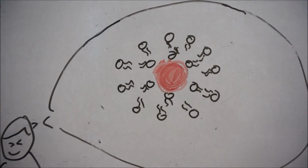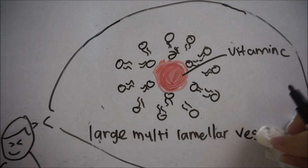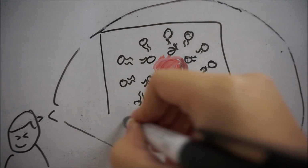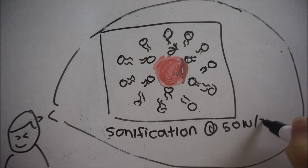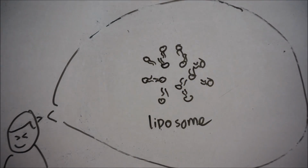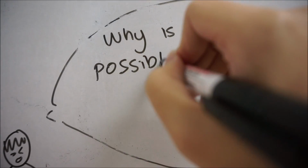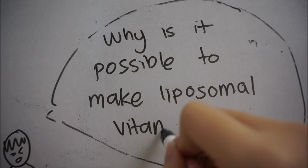The size of the particles can only be reduced when energy is provided. Energy is usually in the form of sonic energy, which is through sonication at 50 watts and 30 kHz. Eventually, liposome is formed. Wow, that's very informative, Mom. But I'm curious. Why is it possible to make liposomal vitamin C?